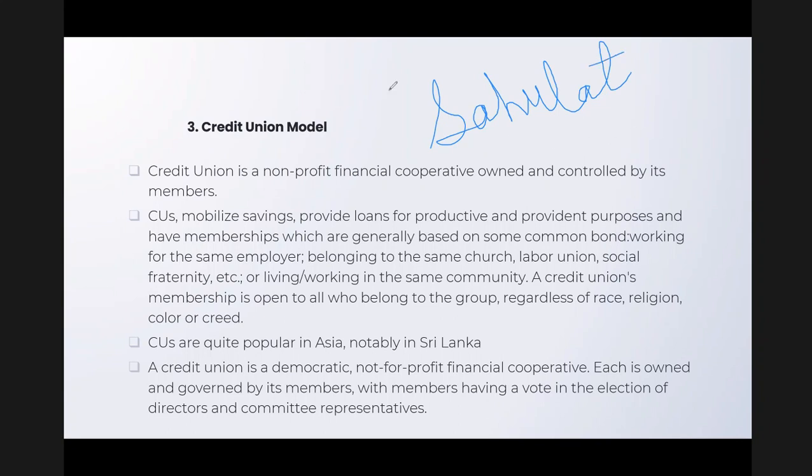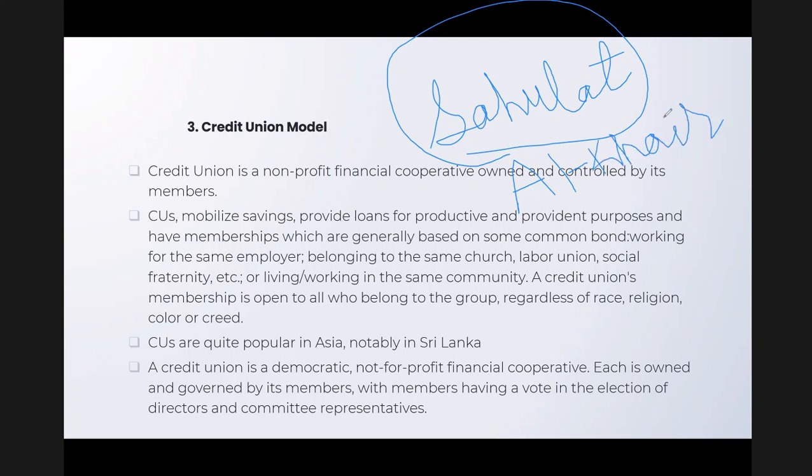They have a network of microfinance institutions all over India, including Lucknow, maybe Patna, and some branches in South India also. They help in the establishment of microfinance institutions. One of the microfinance institutions associated with Sahulat Microfinance is Al Khair Cooperative Society. Whether it is Al Khair or Sahulat, all of them are practicing this credit union or cooperative society model.